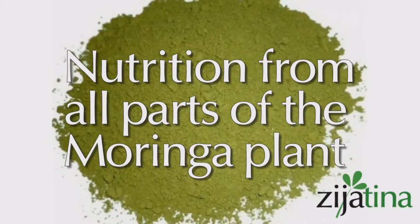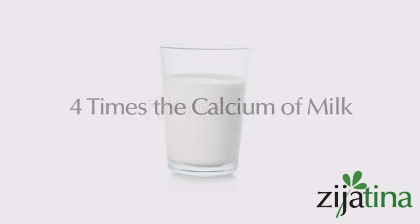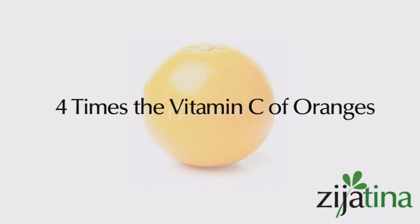And they use all the parts of this miracle tree in Zija. The fruit, seeds, and leaves all have nutritional value. Moringa itself has tremendous nutritional benefits. It's amazing the Western world hasn't been using this for years.